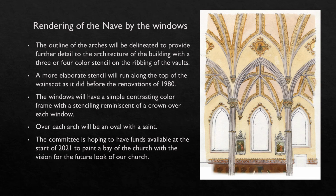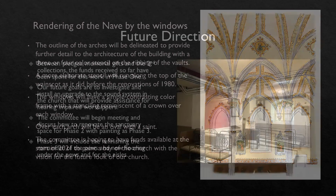We need to make sure that we've paid all of the work that we have contracted for, and that the funding is there to be able to go forward with this, to be able to show people what we have as a final vision and a direction for the church going forward. So we have some directions that we're looking to.